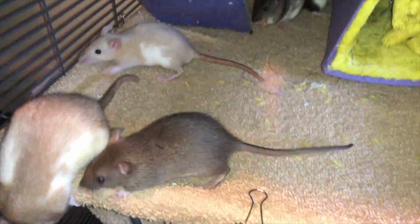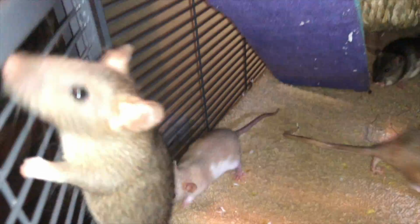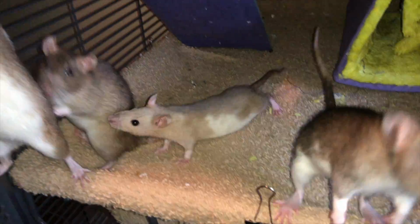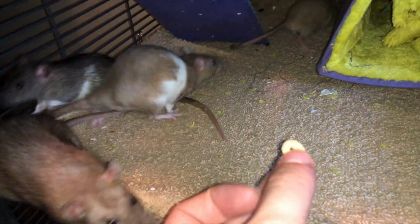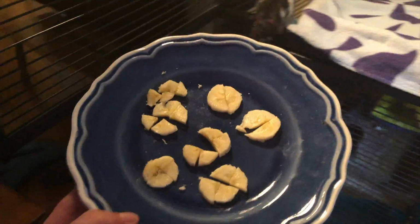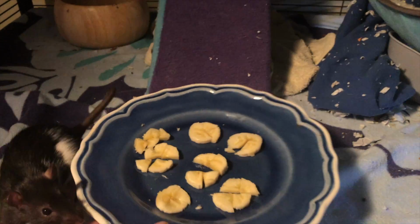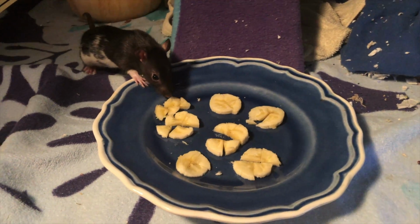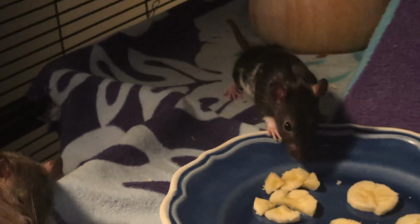That's Honey right there, the cream colored baby. She's Bella's sister. She's the same age. She's probably about 4 weeks. She's extremely cute. She's fully beige with little patches of white. Here, Honey. Okay, so let's see if the girls like the banana. She took one.